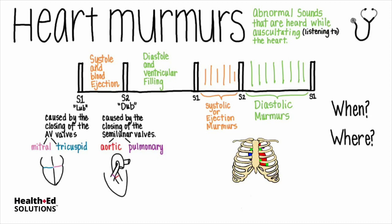The S2 sound is caused by that of the semilunar valves, also known as the aortic and pulmonary valves. Between S1 and S2 is known as systole, and between S2 to S1 is known as diastole. This is what a normal, healthy heartbeat should sound like.